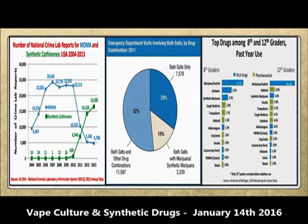So in the middle, there it's 33%. So meaning these people actually know they are using bath salts because they're only putting that in their system. That's a high percentage.